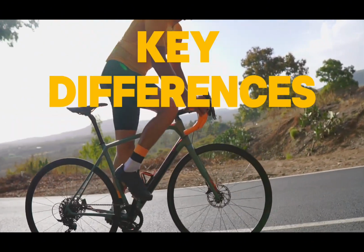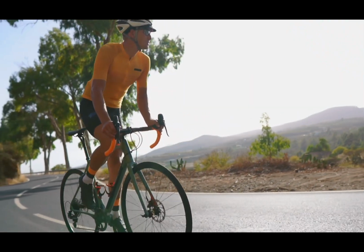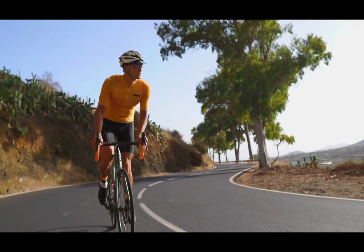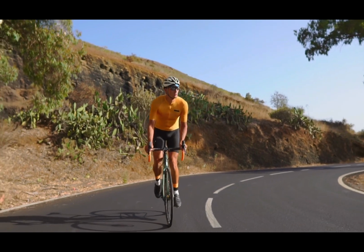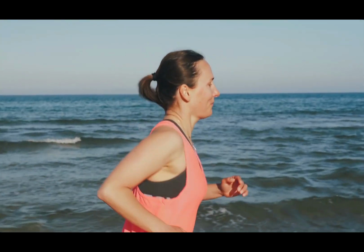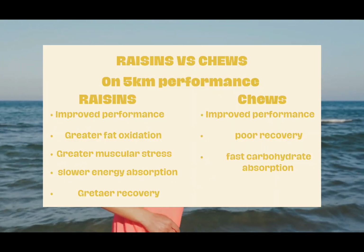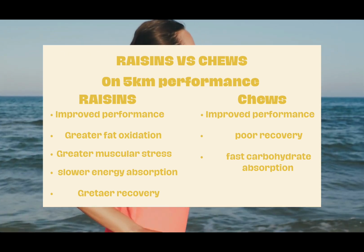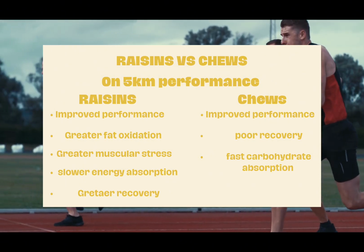So, what are the major differences between natural and commercial energy supplements? A study published in the Journal of the International Society of Sports Nutrition examined the effects of raisins and sport chews on endurance performance in 11 male runners over 3 trials: water, raisin, and carbohydrate chew, spaced 7 days apart. The results showed that both raisins and chews significantly improved 5-kilometer performance compared to water, with little difference. However, raisins induced greater fat oxidation and muscular stress.